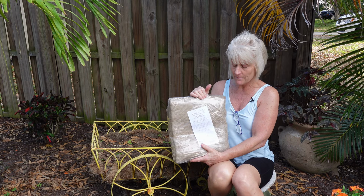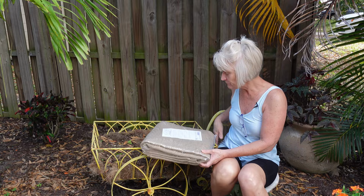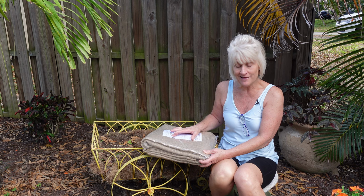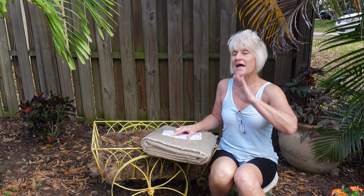Now, this burlap is a heavy duty gauge burlap. It's like a garden burlap, or a garden fabric, I guess is what I should say. I bought a big bunch of it because I'm planning on doing several projects where I'm going to be using this. So I got about 40 inches in width and 30 foot in length. So I've got quite a bit here.